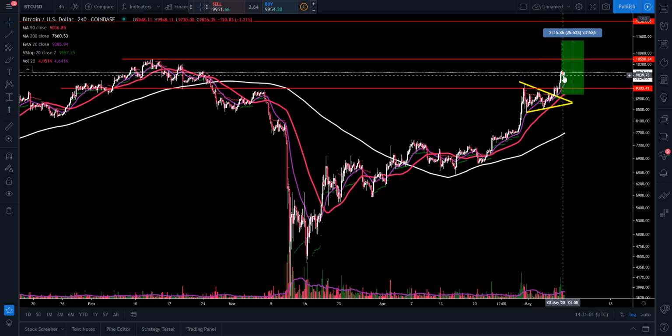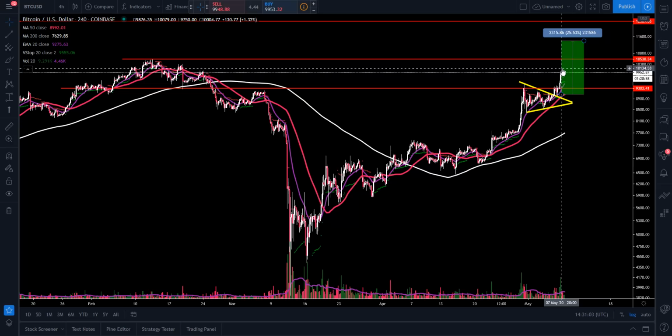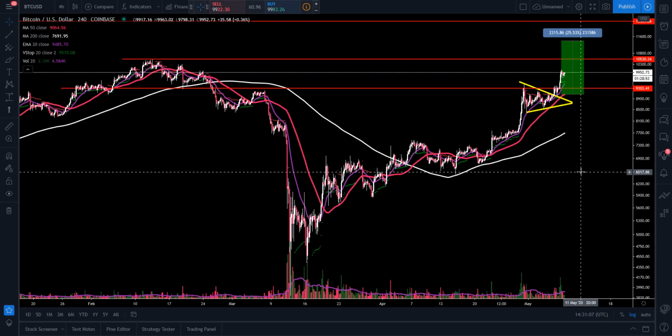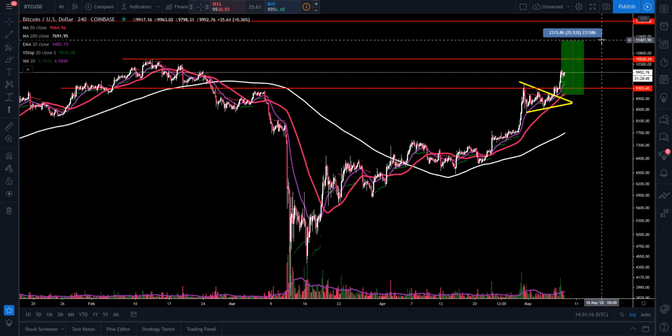This move breaking out of this pennant that we talked about is up about 11%. Our target would be up at 25% if this move continues, as we've talked about in the encyclopedia of chart patterns before. Typically, these pennants will break out and they'll run about 25%. That would end up taking us up to around $11,400.